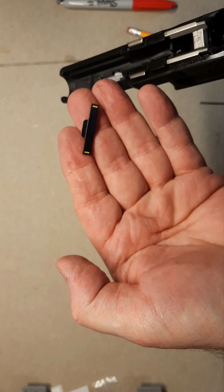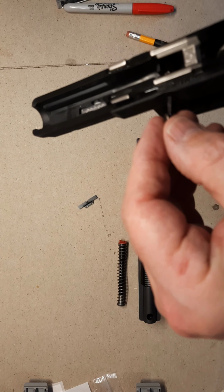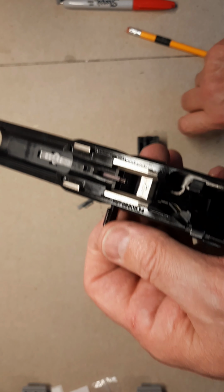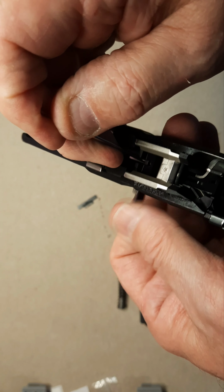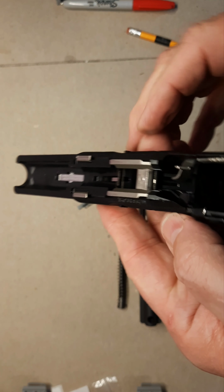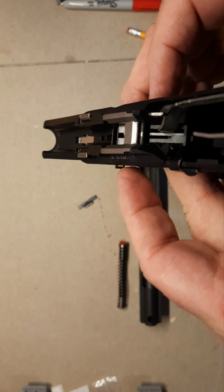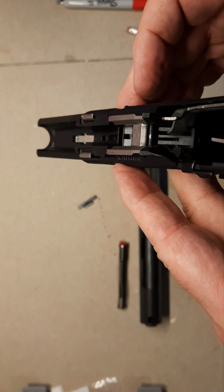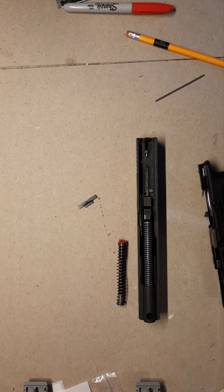Your new slide stop. These yellow things face you when you go to put it in, like so. Don't put it in all the way because you won't be able to press the spring down. Press your spring all the way down. Slide that bad boy in, just like that. So there we go. Hear the clicks? Okay, that's that.